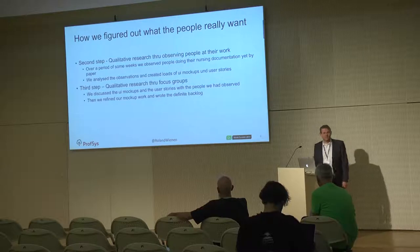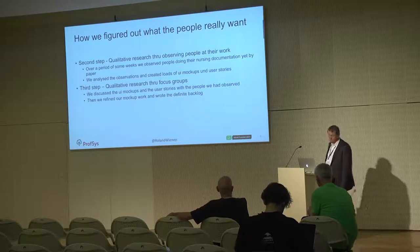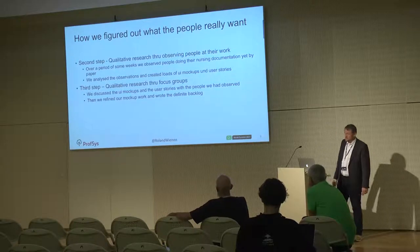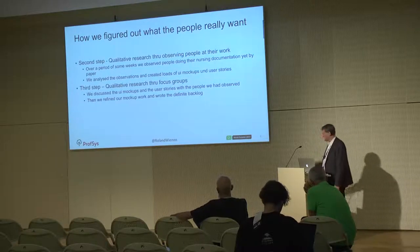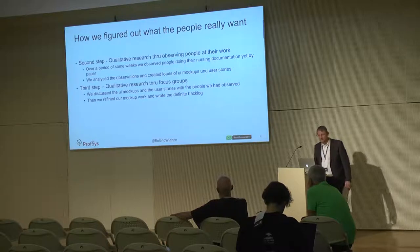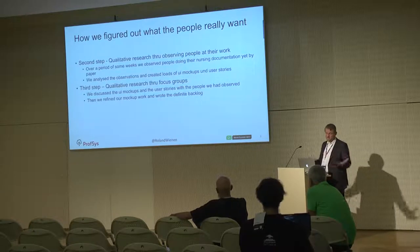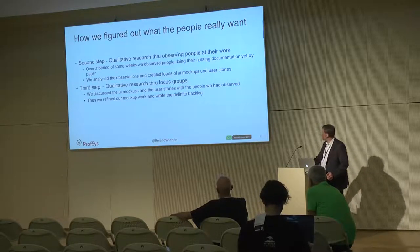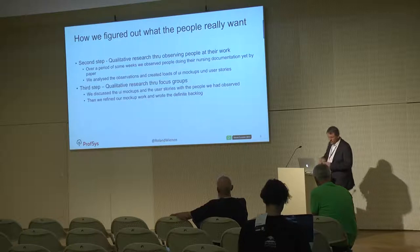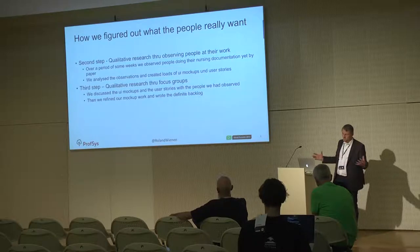And we said, okay, let us find some old school companies who are still doing their documentation work on paper. So we observed the people for some weeks, and we noted every step they did. Then after that, we analyzed our findings from these observations and created loads of UI mockups and user stories. So we wrote and we designed.